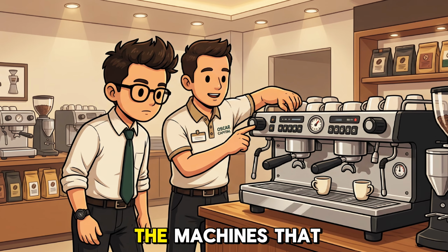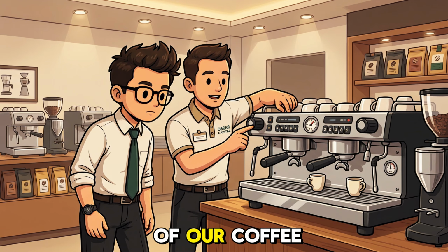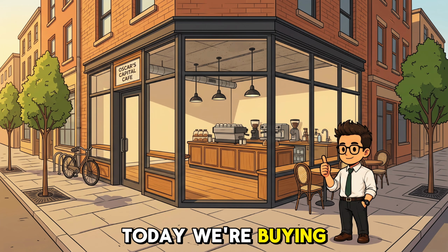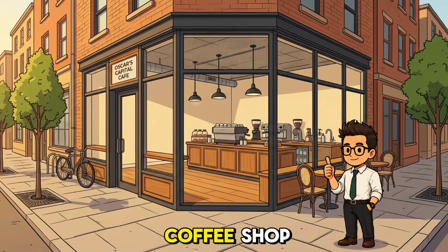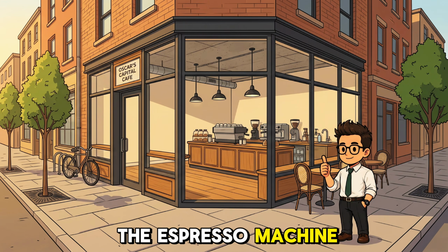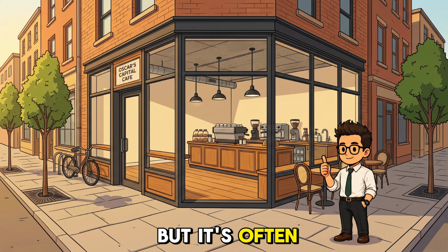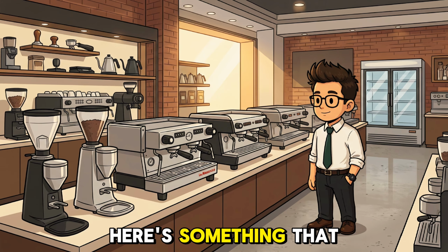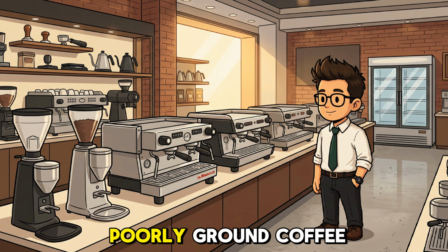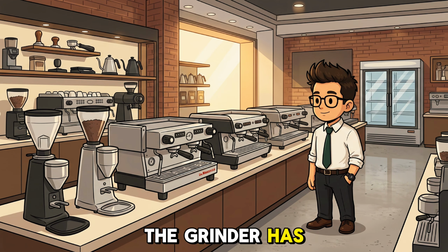Next, we'll purchase the machines that will become the heart of our coffee shop and learn where it's worth spending more money. Today we're buying the most important tools in our coffee shop. Many beginners spend almost their entire budget on the espresso machine. That sounds logical, but it's often the wrong decision. Here's something that surprises many people. An expensive espresso machine can't fix poorly ground coffee. The grinder has an enormous impact on flavor and consistency.